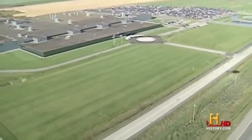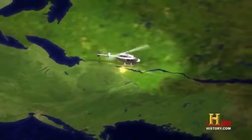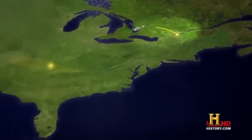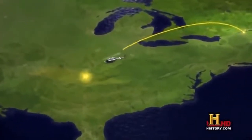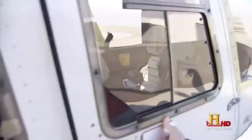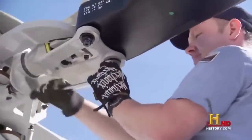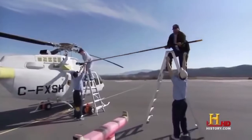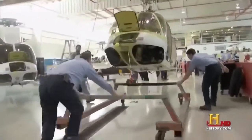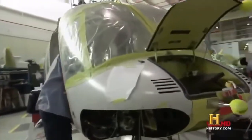It starts with an 800-mile flight from Bell's manufacturing plant. Using only a basic instrument panel, the helicopters make their way from Mirabel, Canada, to a facility in Piney Flats, Tennessee. This is what we start with when we begin our completion. It's what we call a green aircraft. It has no avionics, nothing installed, just the bare bones aircraft. Edwards disassembles the helicopter to start the customizing process. The helicopter then goes into the completions hangar, where workers install the wiring and flight instruments.